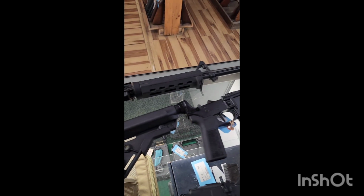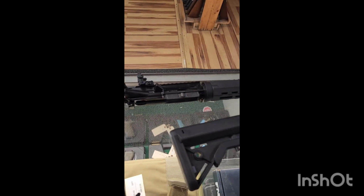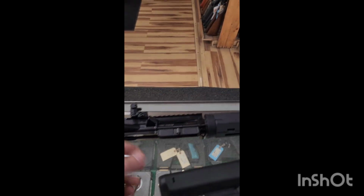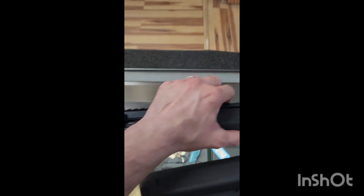If we look at their upper real quick, they've got an upper with an A2 gas block versus having a flat top upper. They do not send it with an ambidextrous charging handle. I'm going to say the bolt is going to be your mil-spec bolt.